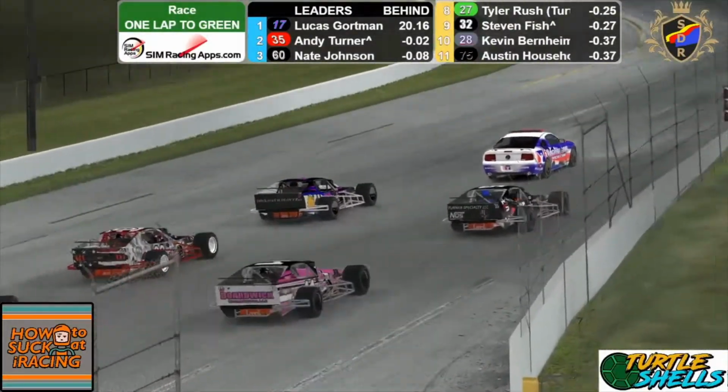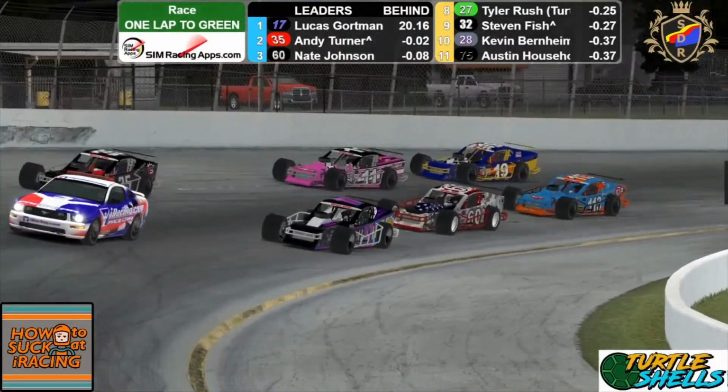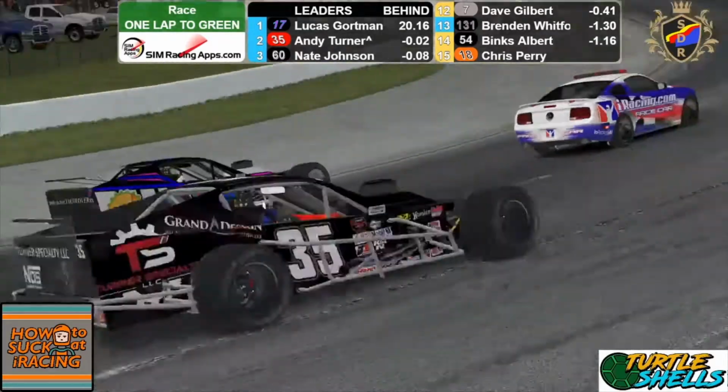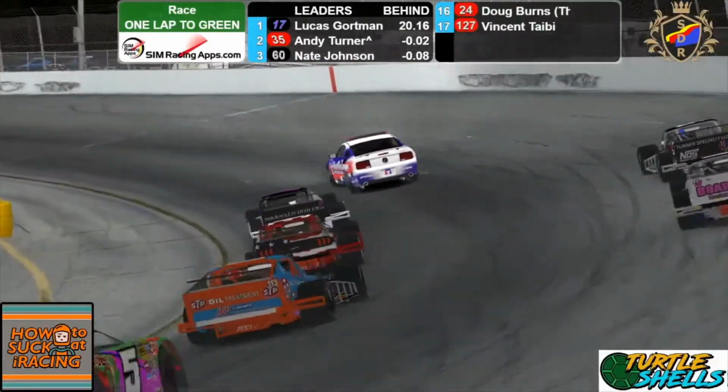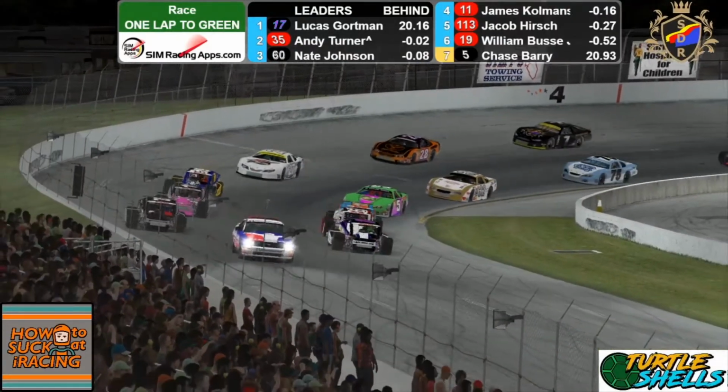Get a little bit closer as we come around. The pace car should be dropping off. The lights are off. They will go on the green flag this time, and then after that, any caution, any restart, it's on the leader to decide. Looks like they're doing another full lap before they go, so we'll talk about that real quick.